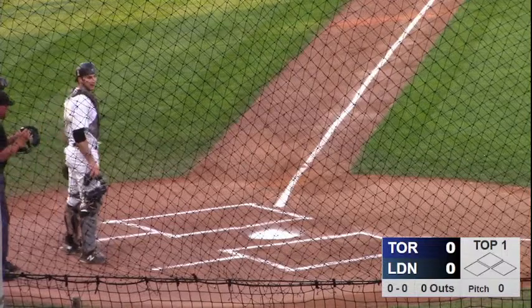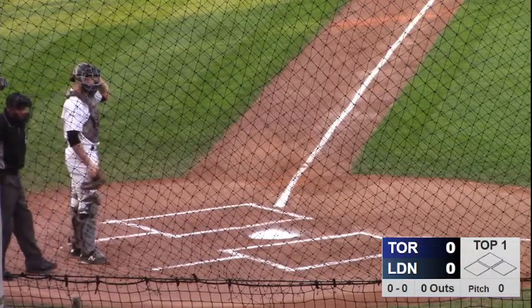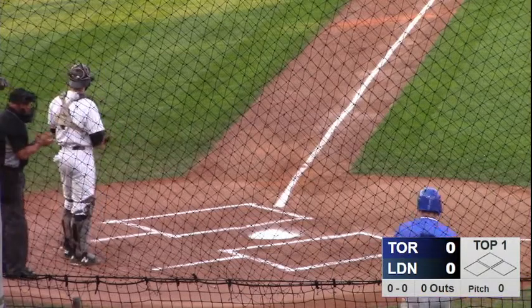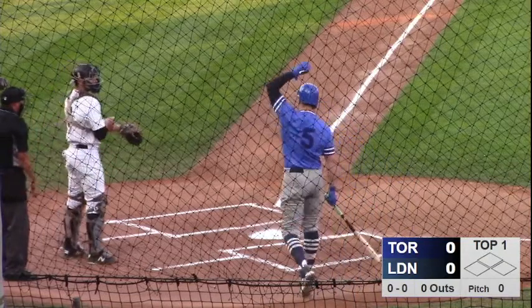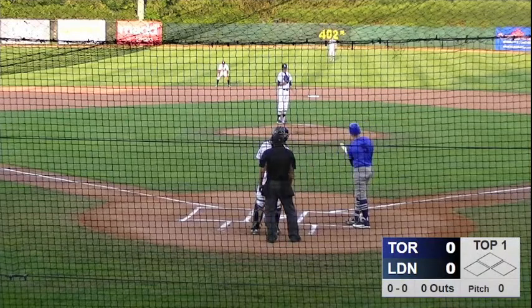So it looks like Robert Doyle is ready to go down there on the mound, and he'll get set to face off against Jordan Castaldo, former Triple Crown winner, to lead off this ball game for the Toronto Maple Leafs, who are looking to come out here and get their first road win of the season. The sun out after a dreary afternoon here in London, but a good night for baseball and a good crowd on hand to watch this one.